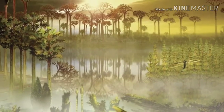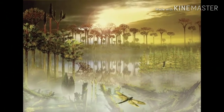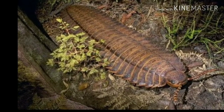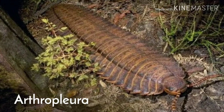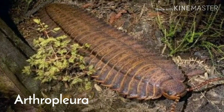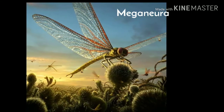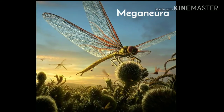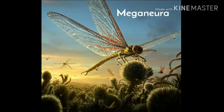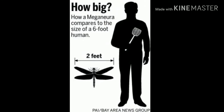So not only would yellow skies be a regular sight back then, oxygen also tends to correlate with huge animals. This lovely fellow, known as Arthropleura, could get up to 9 feet in length, and are relatives of modern-day millipedes. Here's Arthropleura compared to a muscly red shadow man. Then there was Meganeura, relative of modern-day dragonflies. Looks so pretty. Except these ones had a wingspan of about 2 feet across. Here's Meganeura compared to a shadow man in dress shoes holding a fly swatter.